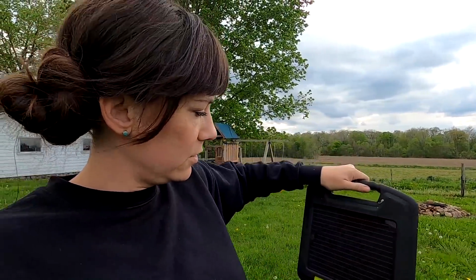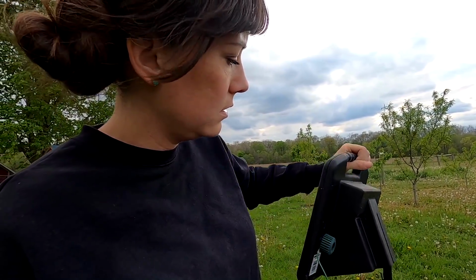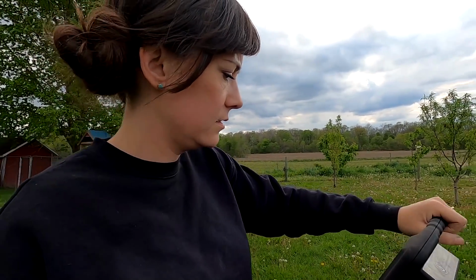I've been using this thing for 5 or 6 years now and it works pretty good. All I gotta do is just put it on the post and have it facing towards the sun.